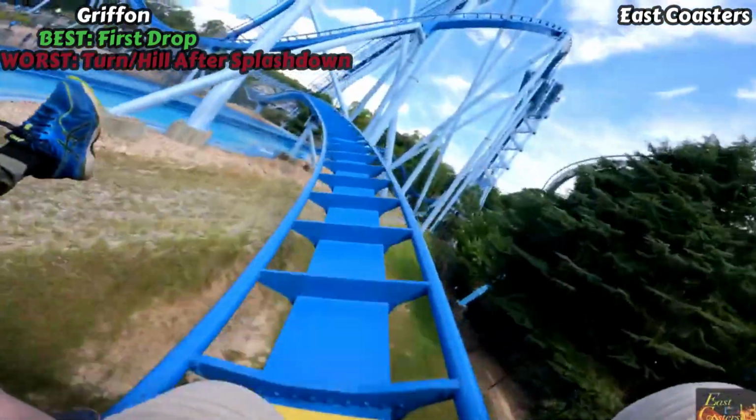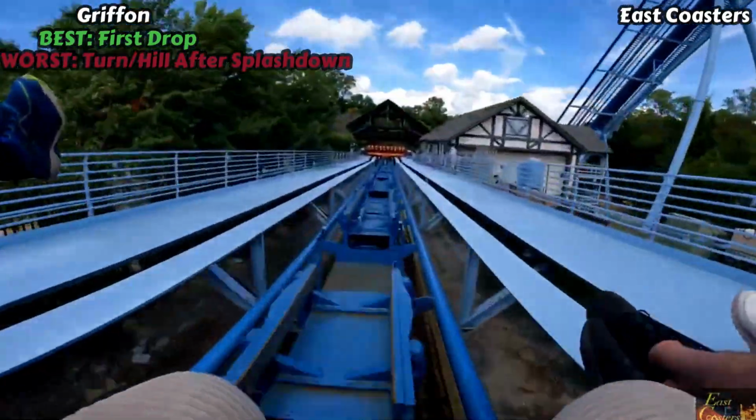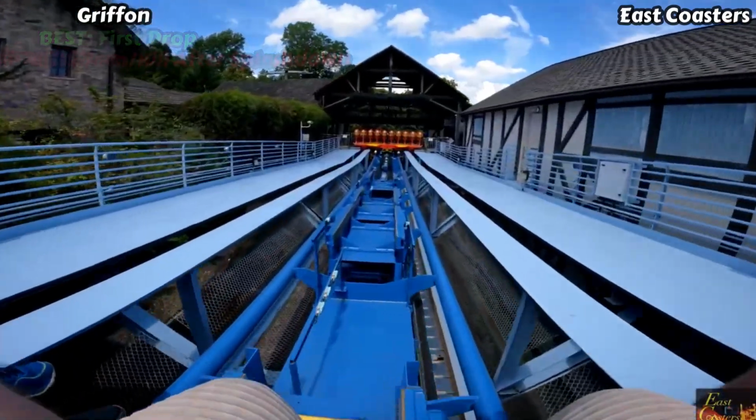The best part of the bunny hill is that the splashdown sends water onto some of the ride supports, and you go right under them and can feel some of the dripping water. It's a good refresher on a hot day.